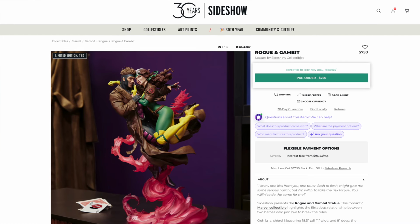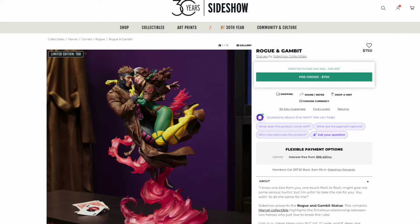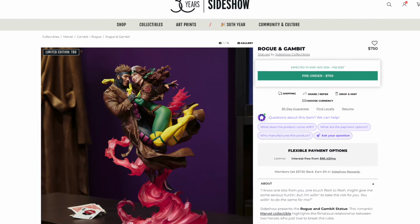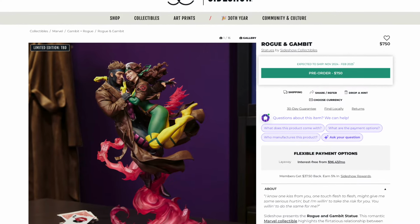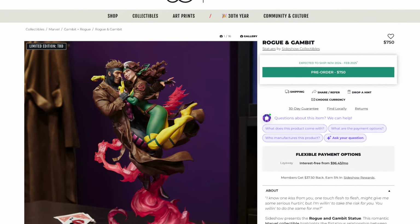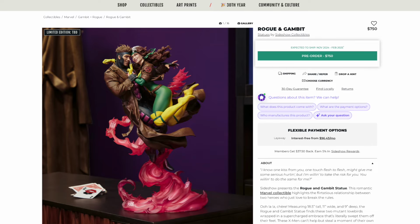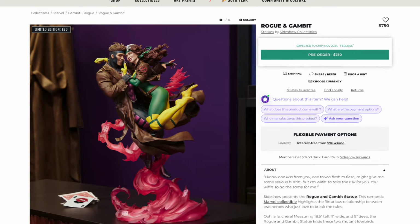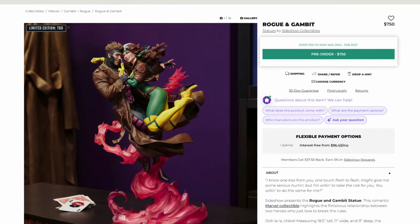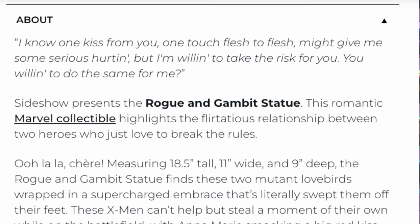Speaking of which, let's look at this new piece and we'll take a look at the release date and all that good stuff. So here it goes on Sideshow, up for pre-order, $750. You get 2 characters. I think it's 1/5 scale. I haven't looked at all the pictures yet. I just saw the tease, and then I think they dropped the pre-order yesterday. So $750, expected to ship either Q4 or Q1 of next year, so November to February. Let's take a look at what information we have here.